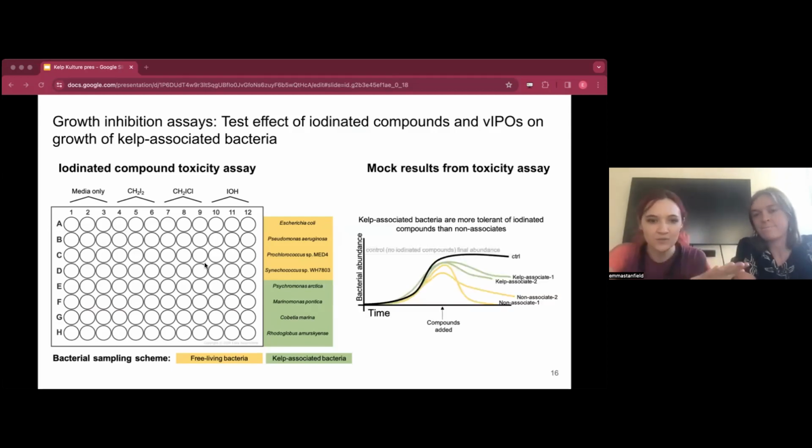So these are some mock results that might suggest that kelp-associated bacteria are more tolerant of iodinated compounds than non-associates. In that case, we would expect to see perhaps the iodinated compounds are generally bad for microbes, but less bad for the kelp associates than for the non-associates. And this would tell us something about the potential relationship between the kelp and the microbes in this scenario. Maybe the kelp is using the iodinated compound for some kind of regulatory microbial relationship.